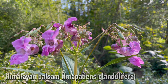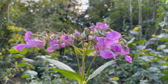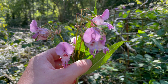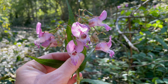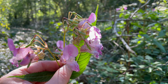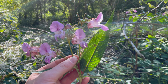This is Himalayan balsam. Although it's a nice looking plant, it's highly invasive here in the UK. And it causes problems because it can grow really tall and in dense clusters. So it can crowd out our native species, especially all along riverbanks. I've seen really thick patches of this. And that's where it likes to grow, in damp areas, so along rivers and in damp woodlands.